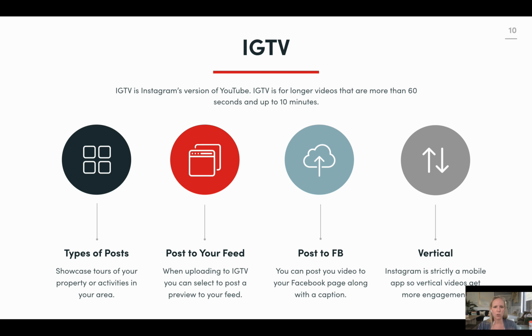The types of things that you can post on IGTV, you can showcase tours of your property and different activities around your area, do little promos for events or promotions that you have. You can get a 60-second preview in your feed. So if you post a video to IGTV, you go in and you put in your title and you put in your description. And in your description, you can actually link to your website. You can type in that link and people can click it. So that's another little way of getting another link to your people.